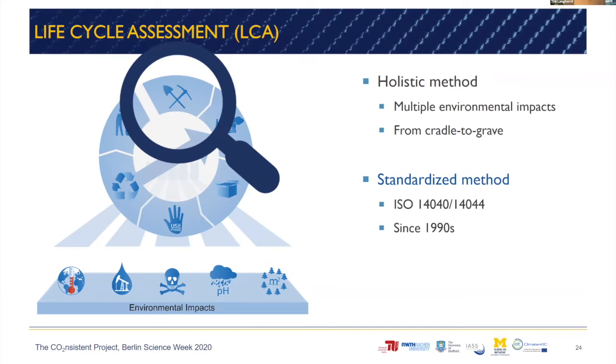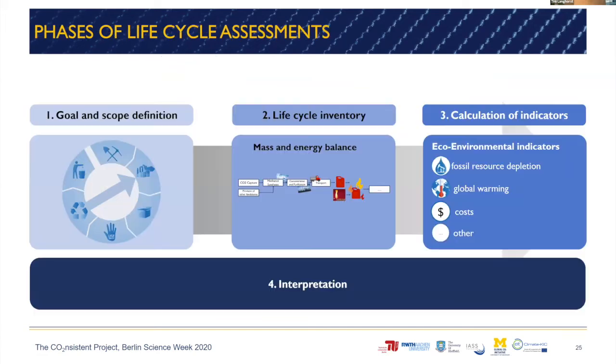So as I already said, it's a well-established tool, this life cycle assessment, and it's also fixed in ISO standards, and we have applied it since the 1990s. So there are 4 different phases which LCA consists of. The first is the goal and scope definition, and we already talked about it. So today we are focusing on CO2-based products, and we brought you the example of CO2-based methanol. We will discuss it on the next page. And we already said that there are different impact categories we have to care about, and all this is set in the goal and scope definition. And the next step is the life cycle inventory, and this is all about collecting all the data we need to answer the questions we have at the beginning.